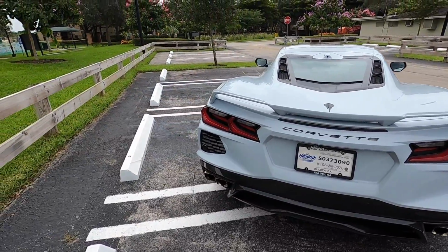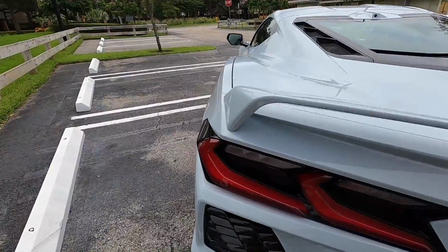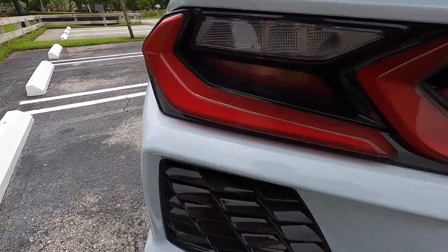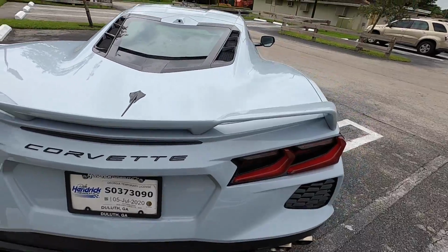It's an amazing looking rear end, and you have the cooling vents. There are no vents on this car that are not functional. Everything's functional. You even have the parking sensors built into this one. Of course, this car has parking sensors and a backup camera.